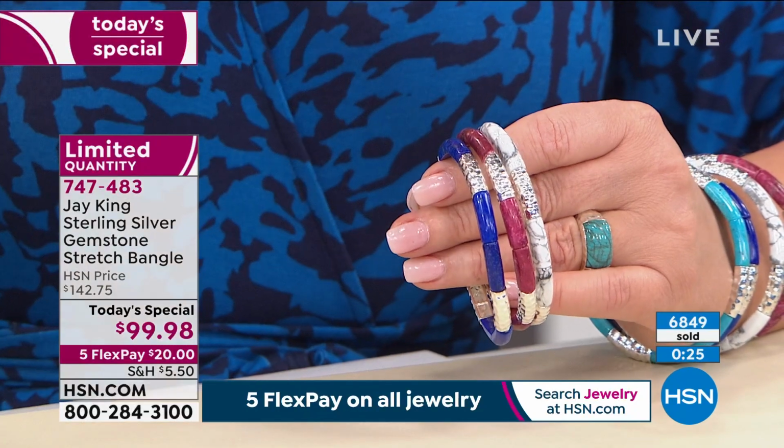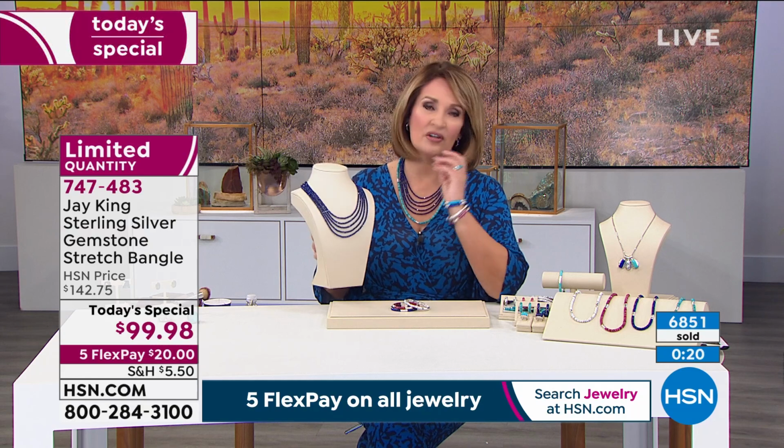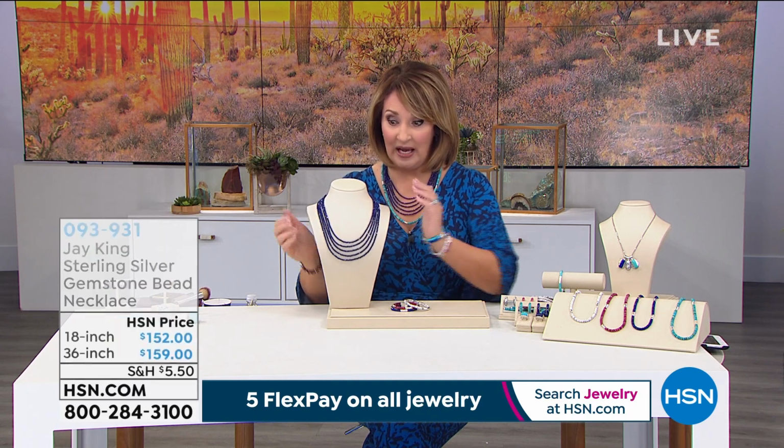In fact, if you are like me and you love your blues, the necklace I'm wearing looks like sapphires. This is all faceted lapis. So be on the lookout. I'll get you some info on that.